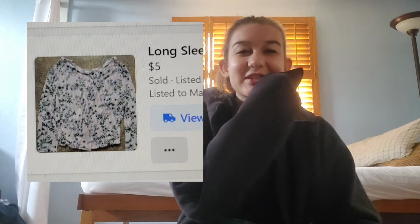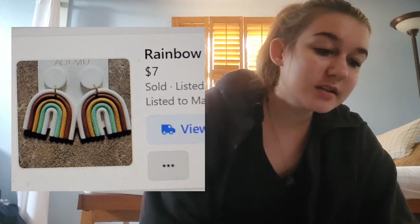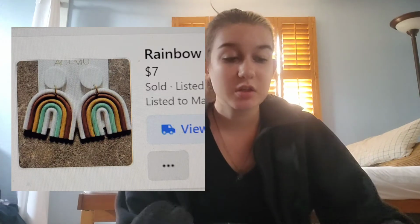The reason I have so much floral stuff is because I really just liked flowers at this time, but I wouldn't pick up floral. These rainbow earrings sold for $7. These are some really nice chunky earrings, $7, but anything smaller, where it's just a stud or something, I probably wouldn't pick up, and I'd only pick up earrings if they're really unique.